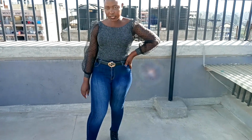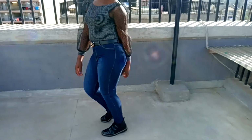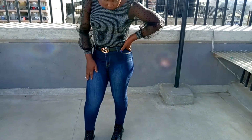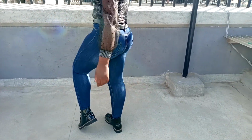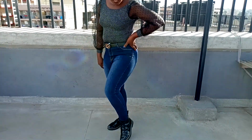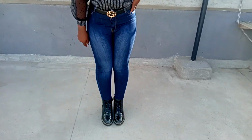Then lastly, I have this jeans trouser, which is also blue in color. Kind of all my trousers are blue in color. And also, it's a new jeans, it's not thrifted, and it goes for $10, which is 1,000 Kenyan shillings. And I just love the look, the design, the fact that it fits me so well. I just love everything about it.